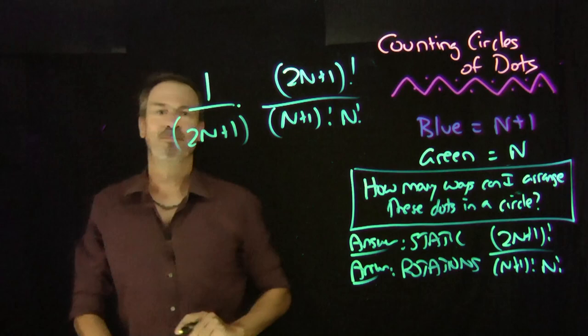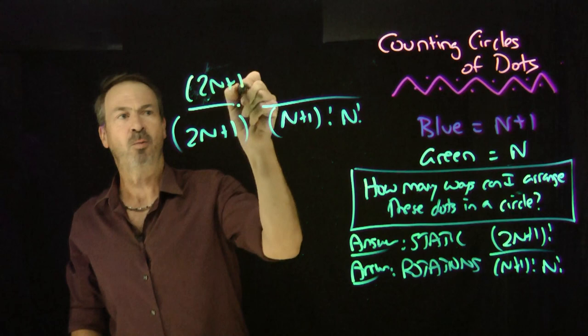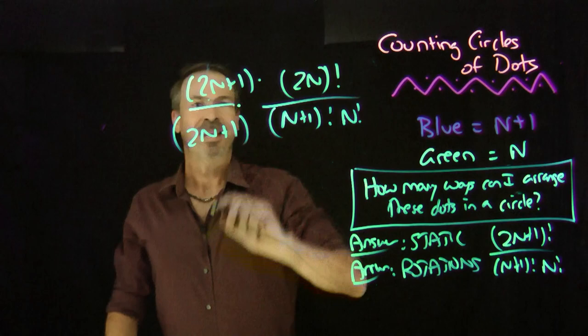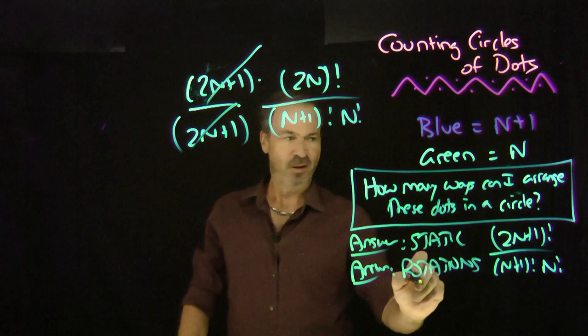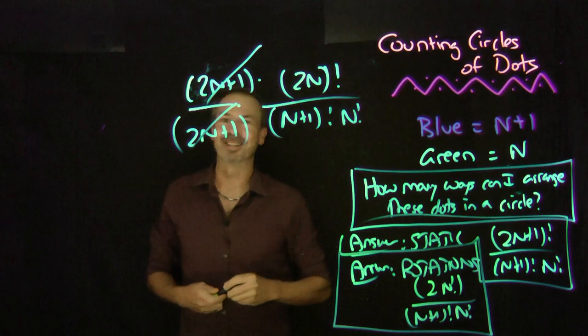But let me just rewrite that, because the top line is really 2n plus 1 factorial. That's 2n plus 1, times the rest of the things going down, that's 2n plus 1, times 2n minus 1, and so on, down to 2n factorial. There it is. Cancel, cancel, cancel, in which case my rotation answer, if it's even going to fit on the board, is 2n factorial over n plus 1 factorial, n factorial. So there's my static answer in my very bad board technique, and there is my rotation answer.